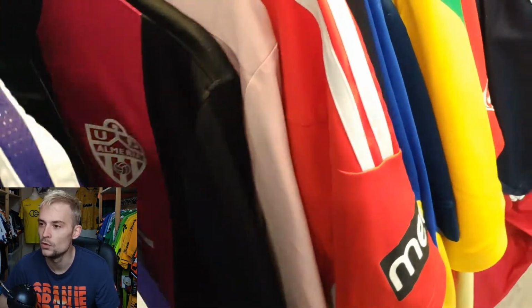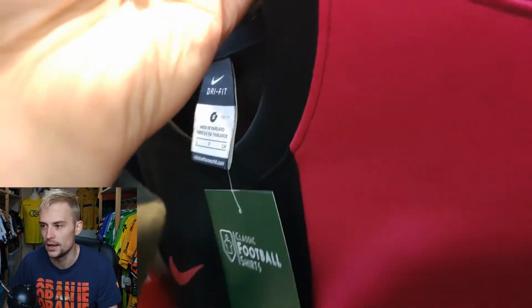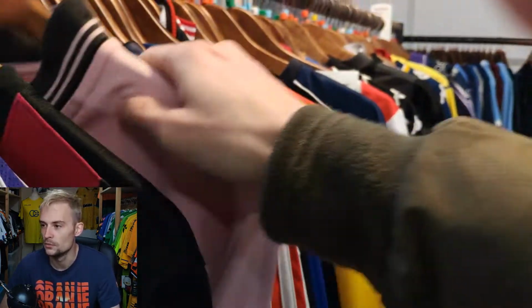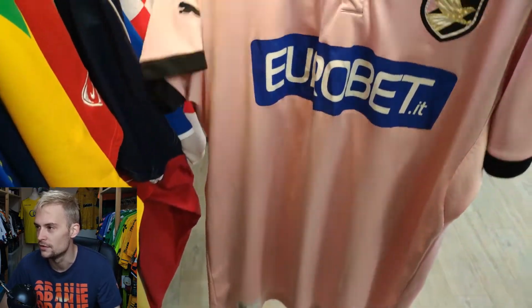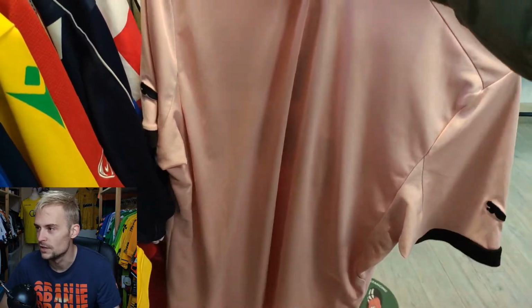This rail here was based on world clubs and teams, I think it was. So it's not necessarily brand new stuff. It's not necessarily ones that have players on the back. It's just teams that are not English but are kind of cool. So we've got a Palermo shirt here, pink shirt, lovely, very, very nice, really nice condition. Definitely need to pick up one of those at some point. Lovely Puma effort there.